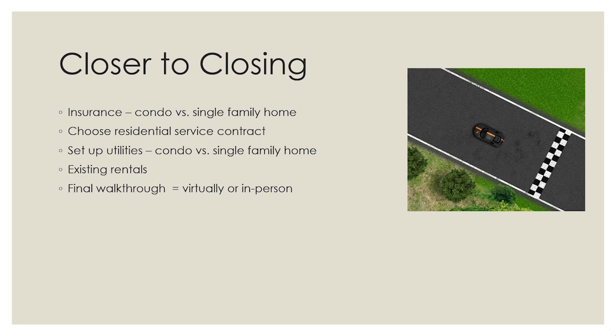You can choose or decline to do a final walkthrough of the property. This can be done in person or virtually.